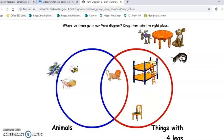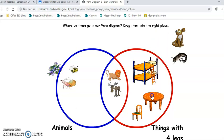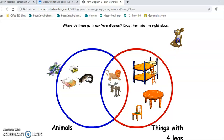Let's move on to this moose. So it is an animal and it does have 4 legs. So again, it's going to go into the centre. I hope you're getting the hang of this now. We've now got a table. That's going to go there because it has 4 legs. This looks like a fish. So it is an animal, but it doesn't have 4 legs. So it's just going to stay over here. And that's a dog. That is an animal with 4 legs. So it's going to go in the middle.